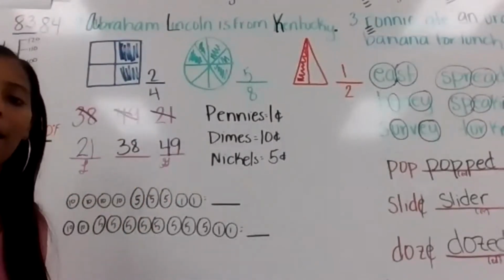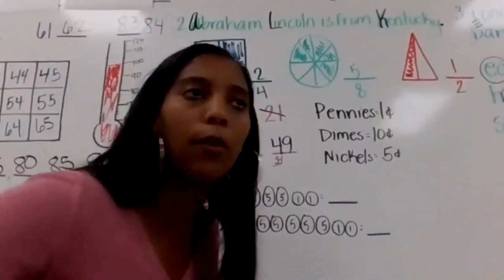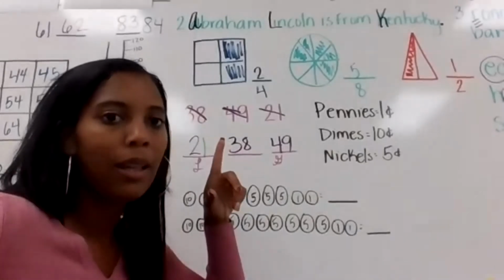Awesome. All right, in today's lesson, we are going to combine all 3 of the coins that we've learned so far. So we've learned pennies, which are worth 1 cent. We count by ones.